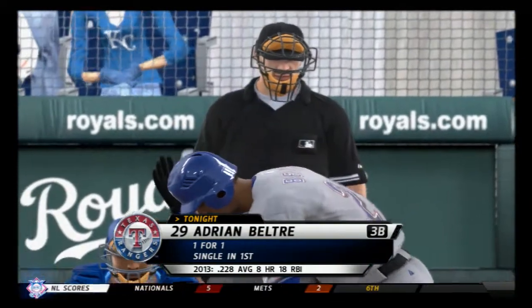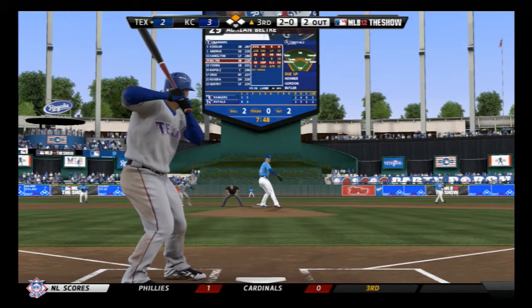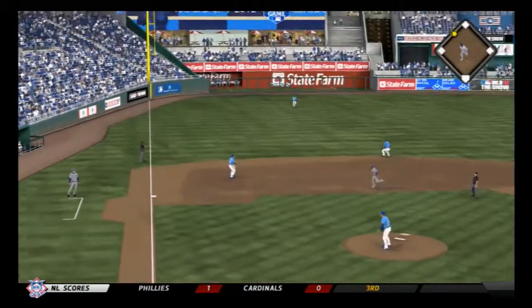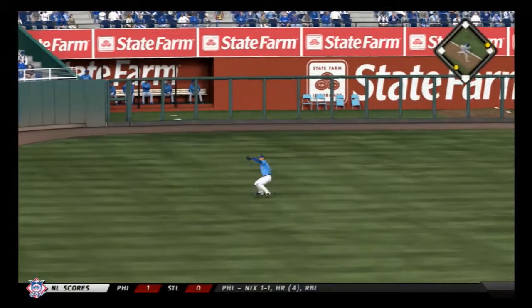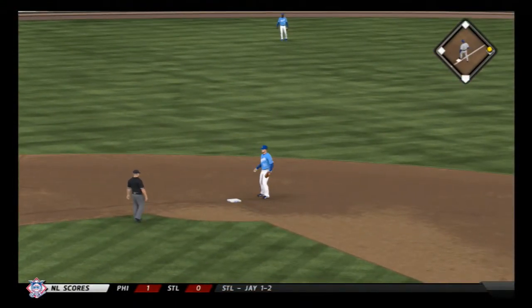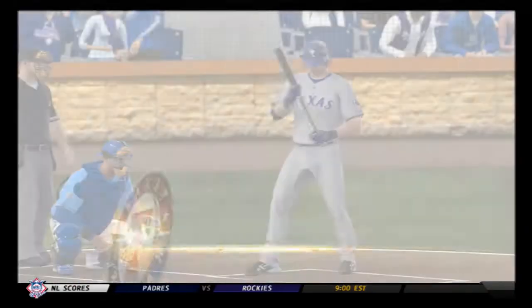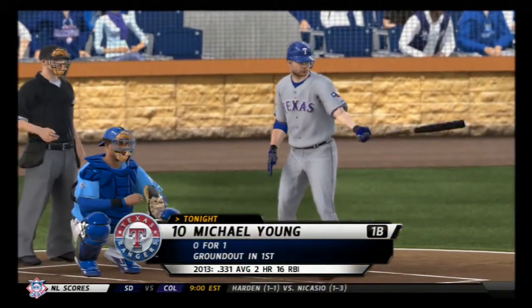Adrian Beltre will stand in, an RBI single in his first appearance. Line hard into left. And a dive, but it just tips off his glove as it's by him for a base hit. And that's going to tie our ball game as the runner scores from second to make it 3-3 now. Michael Young will stand in.